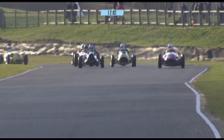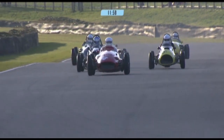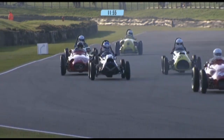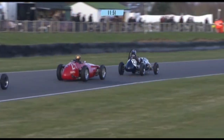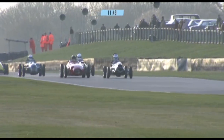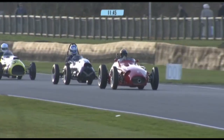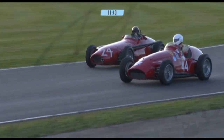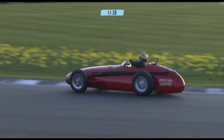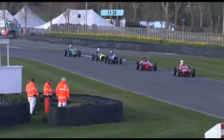He's got 3 ahead of him now onto the straight. Cooper Bristol, 2 Cooper Bristols, and up ahead of them is Alex Boswell. He wants and will get 3rd place back fairly easily, I suspect, because he's going to outpower the 2-litre Bristol-powered Coopers, which he does. He's back up into 4th place, is it now? 5th place. 5th, I think. So still behind Boswell, so yes.